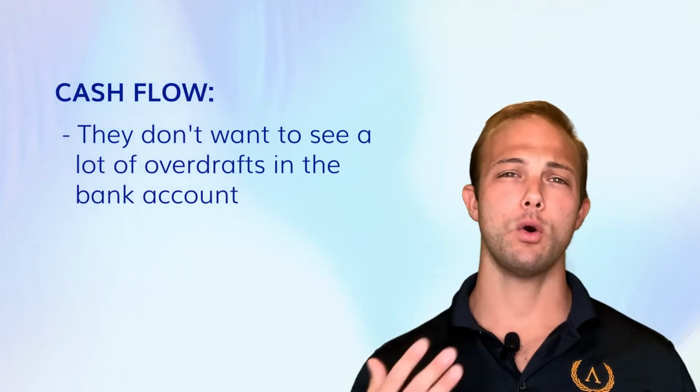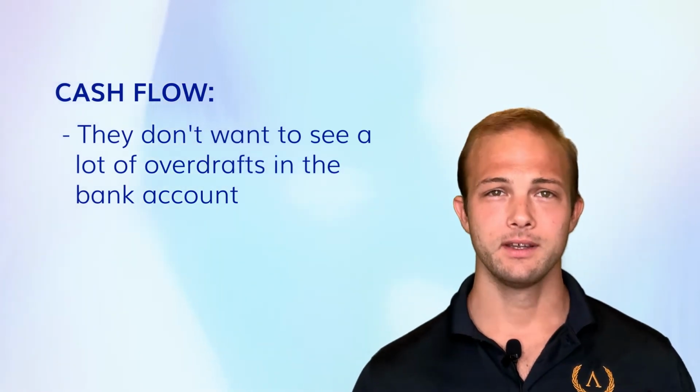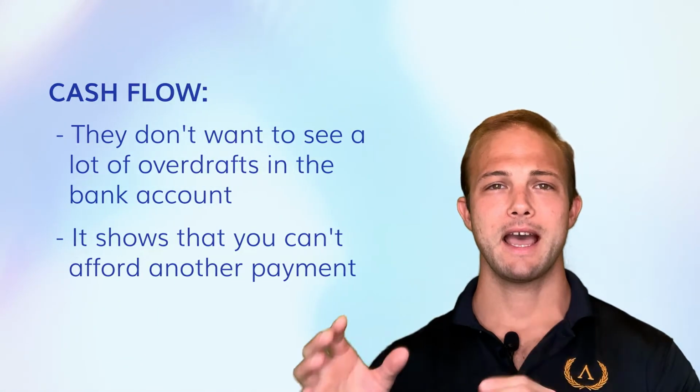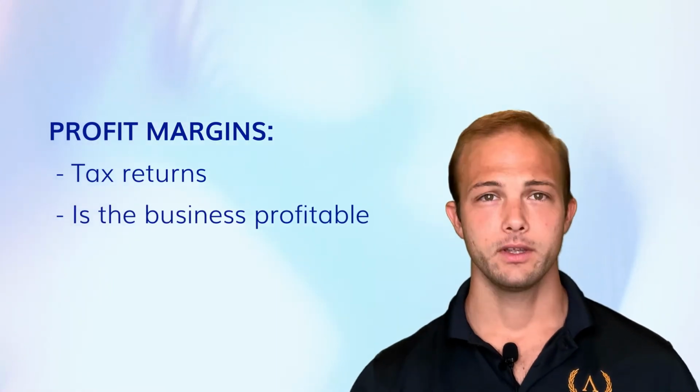Next, the cash flows. They don't want to see a lot of overdrafts in the bank account. If they look in the business bank account and see a lot of overdrafts, that's going to be a problem because it shows that you really can't afford another payment. Beyond that, they want to look at profit margins, so tax returns. So is the business profitable? If it's profitable, great.